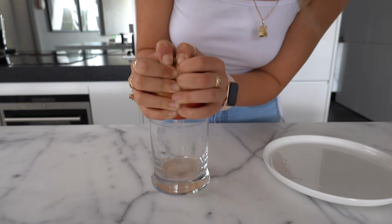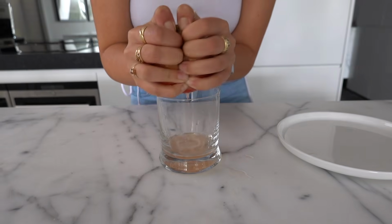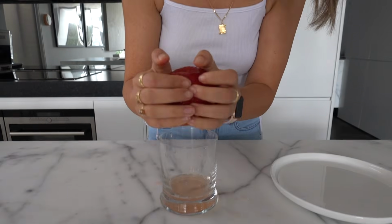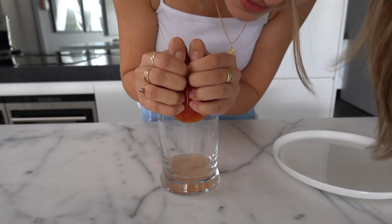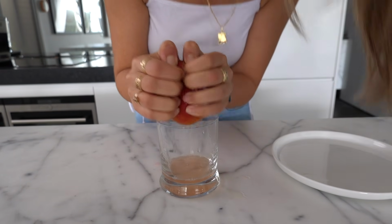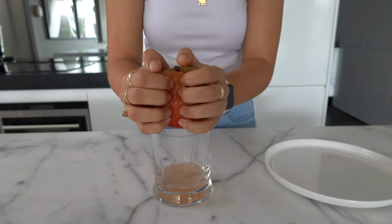Oh my gosh, I'm getting juice. That's so cool. Oh my god, this is really hard. She must have been really strong. Oh my god, this is really hard to squeeze. Oh, it's going everywhere too. My goodness, it looks so gross.